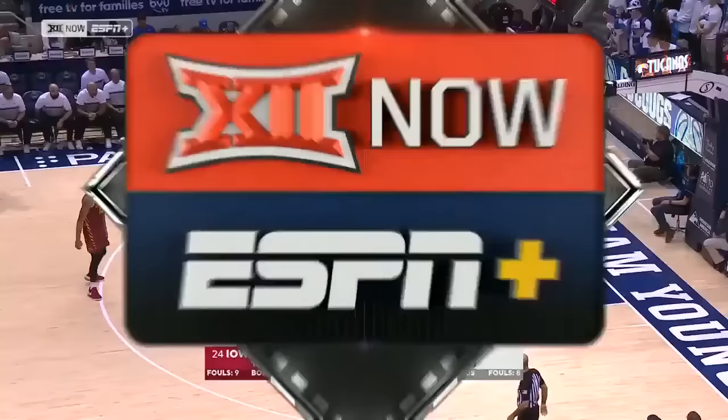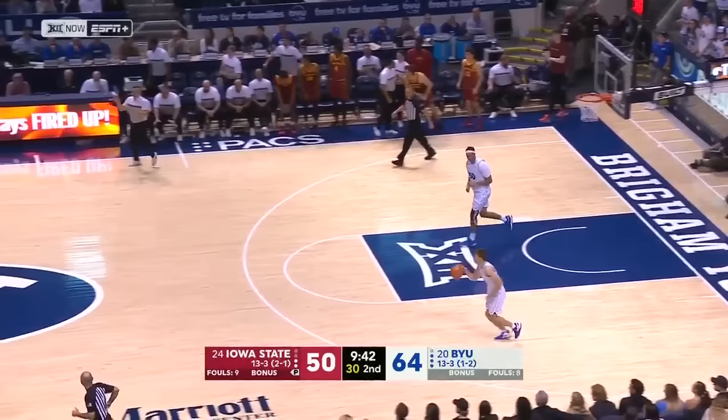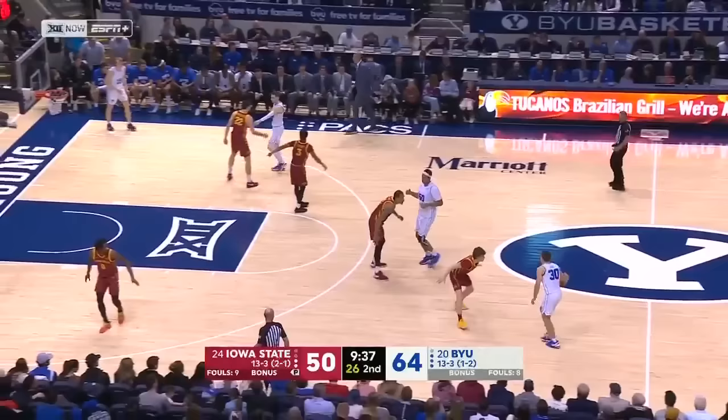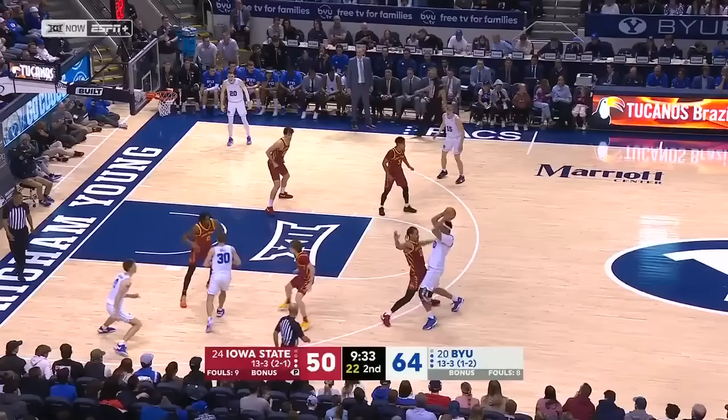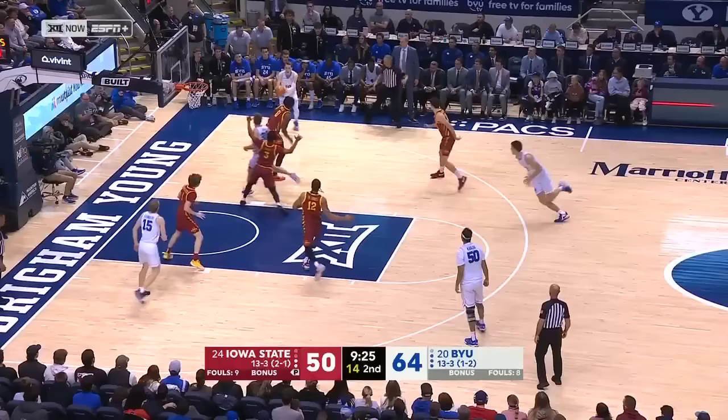Iowa State needing to start to cut into this deficit, and Jackson Pavelecki. It's his jump shot, and Iowa State within 14. Yeah, another positive play offensively right there. Just solid. They backed off of him. Plenty of room for him to knock that down. Pavelecki, the SoCon freshman of the year a season ago for Wofford. So, transfers they brought in. Three ball up, and it's good.